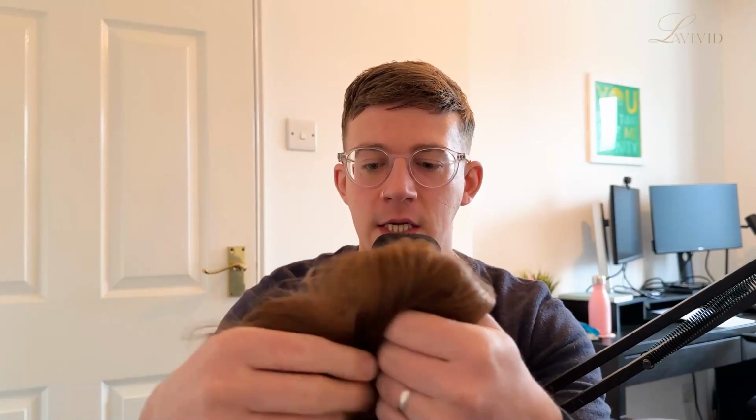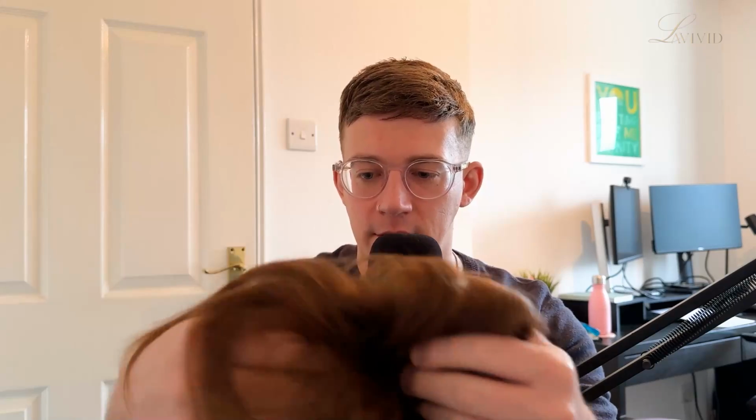So let me see if I can find the crown. Let's find the front as well. The front is there. You always know it's the front because it's a graduated hairline. Actually, I think that is the front. That's the front. My apologies.